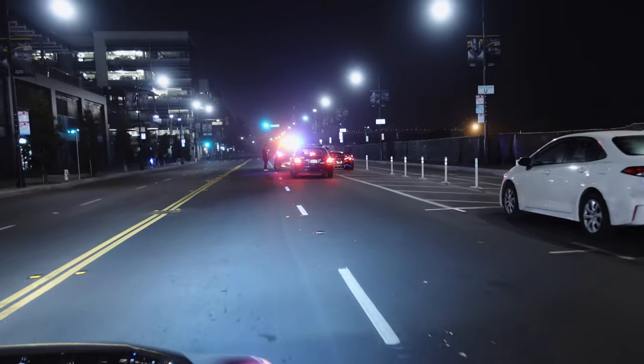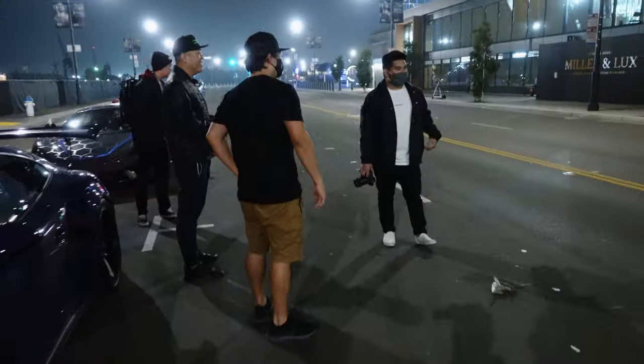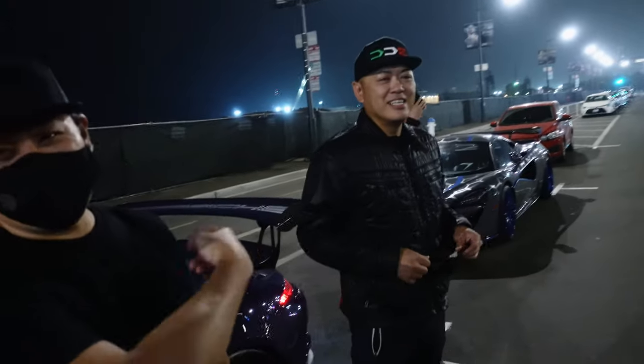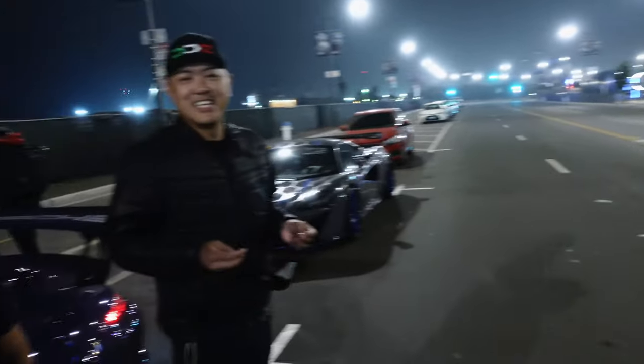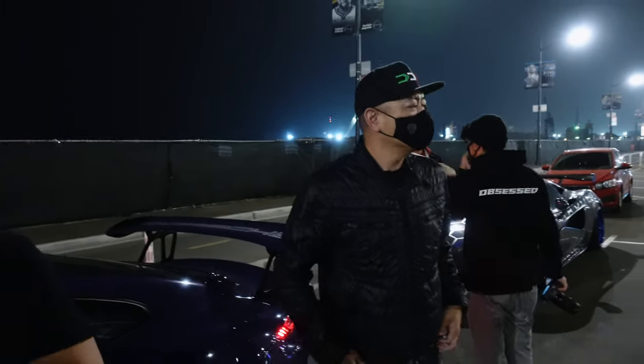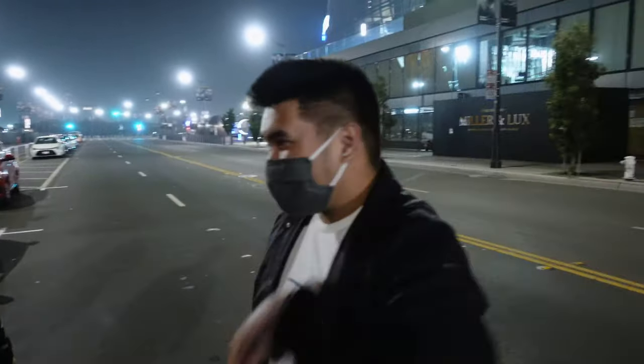Gotta love it, guys. What happened? Nothing. John was revving. The cops were saying that they heard some sideshows and all that. So I talked to one of the officers, and he's like, "Oh, these cars don't look like sideshows." I was like, "Definitely not." I told him there were like a few Mustangs in Pier 27. You're snitching.